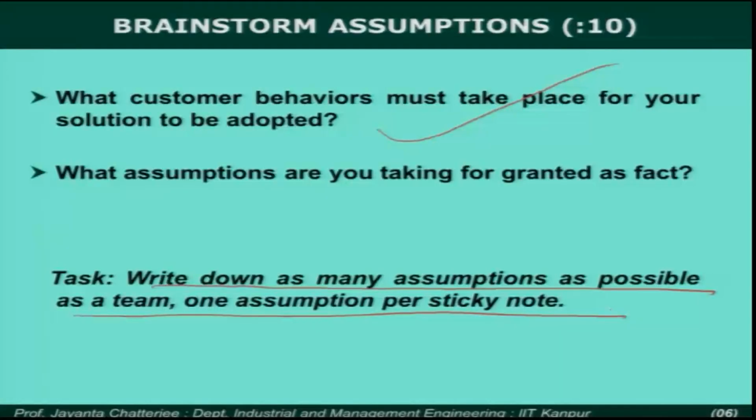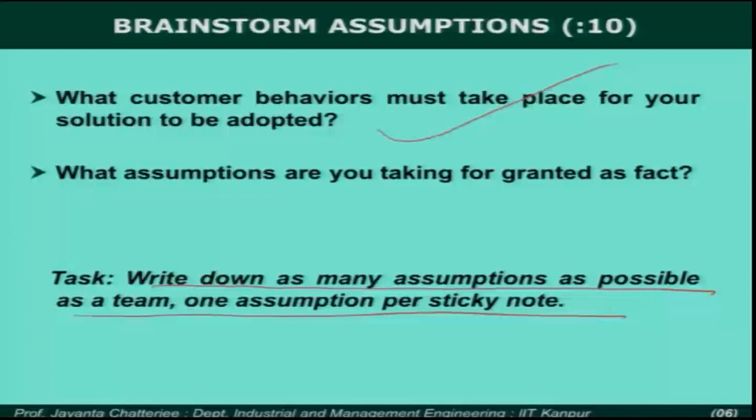What customer behavior must take place for your new approach to be adopted? Okay. And in that process, in that change that you want the customer to make, you would like to take certain assumptions that okay, the customer already is very much pained due to this, and like that all the assumptions you must therefore list down.